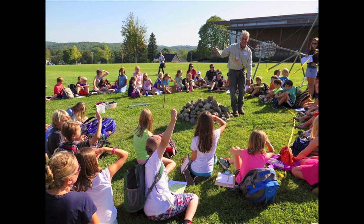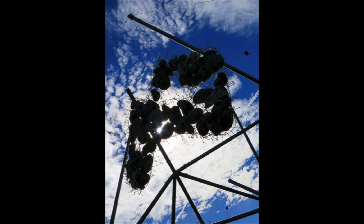Here in Shelburne, with students from Charlotte School, we were able to put together what is known as Stone Clouds with 251 stones, the same number of stones as there are towns and cities in Vermont, into a sculpture made from 200 feet of steel tubing, 1,200 feet of 12-gauge wire, and the stones.